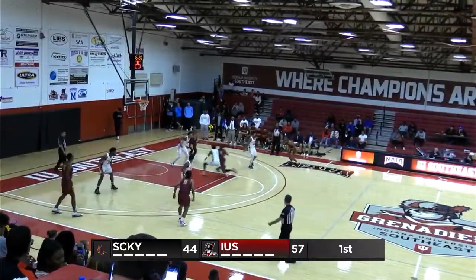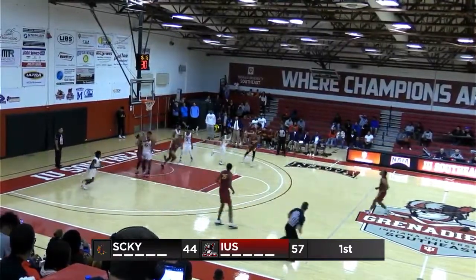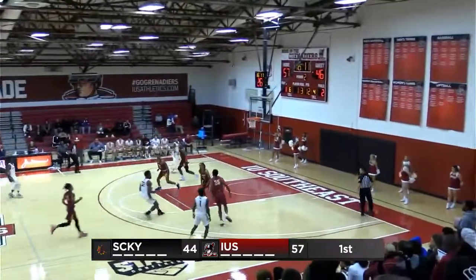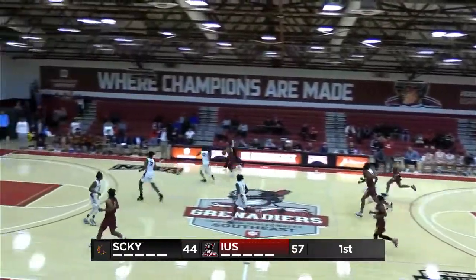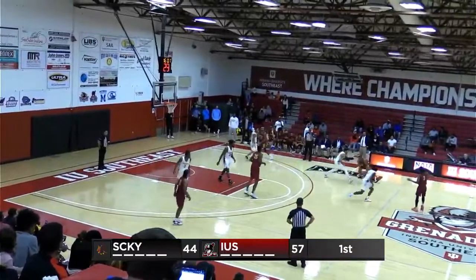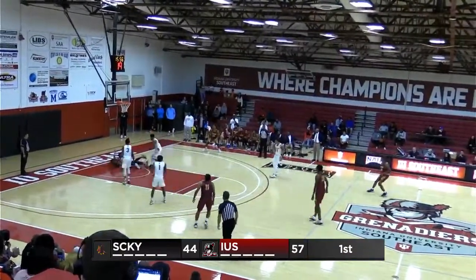It appears to be frustrating Moore as he shoves him a bit there, heading back down the floor. Missed there by Moore. Grenadiers pushing it the other way, inside to Stewart. Stewart from the elbow. Stay off the rim there. Now the Falcons pushing the other way, facing that Grenadiers' strong and stout defense.